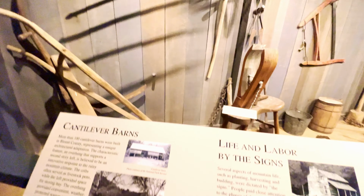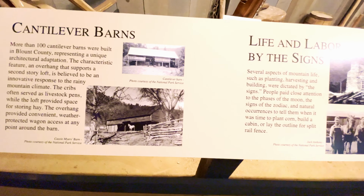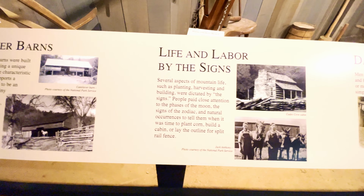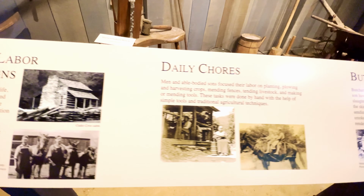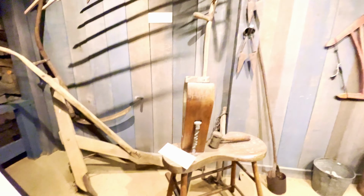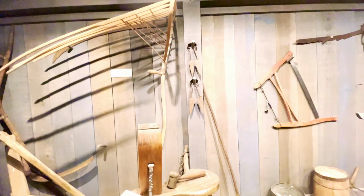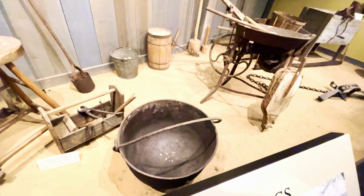Here we have some working tools for the homestead. You see a plaque about the cantilever barns like they've got at Cade's Cove. A little bit of information about the daily chores and the things that they've done. Little layoff plow things. All handmade. No tractors, no big implements or equipment.